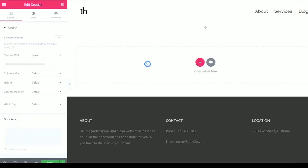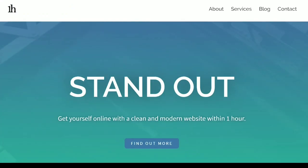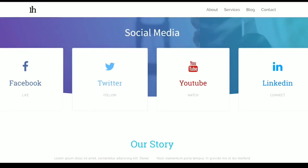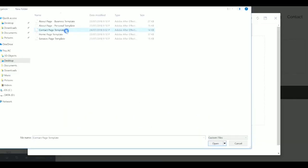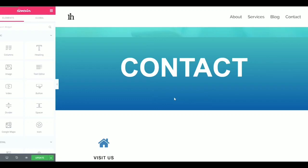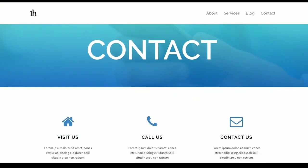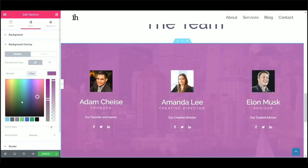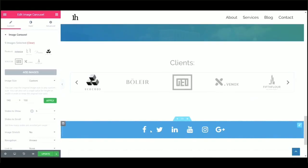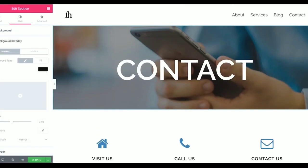Instead of having to build your website from the ground up, I've done the hard work for you and created entire templates that you're going to be able to implement for every page of your website in just a few clicks, so that you'll be able to get your website up and running easily and effortlessly. Not only that, but I'm going to walk you through how you can completely customize these templates to your own style and design so that you can create a truly unique and professional website.